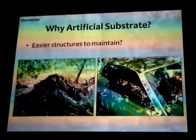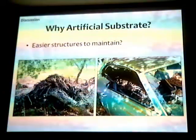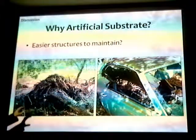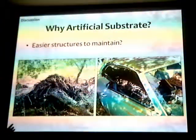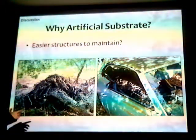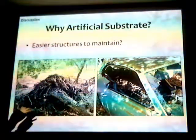But why artificial substrate? It definitely came up a lot in the occupancy models, very strong thing. But why? It could be because these structures are easier to maintain. I mean, imagine, you have to collect all these sticks as a wood rat, and not only collect them and put them in a pile, but have them support the structure so you could make rooms within without collapsing in on itself. Every time a storm comes through, you have to maintain it some more. It's decomposing constantly, so you have to keep replacing sticks. It's a lot of work to keep that up.